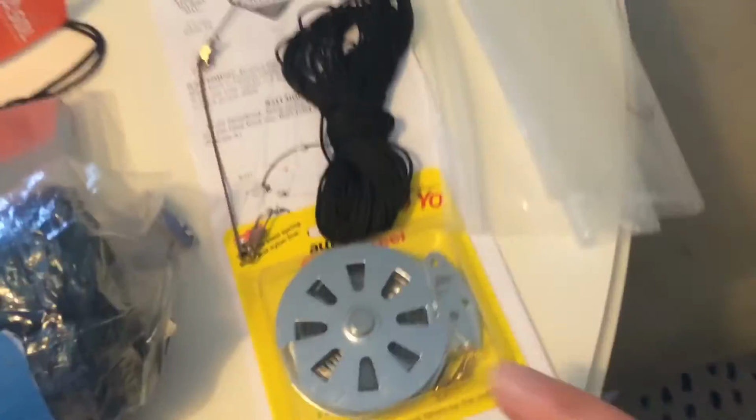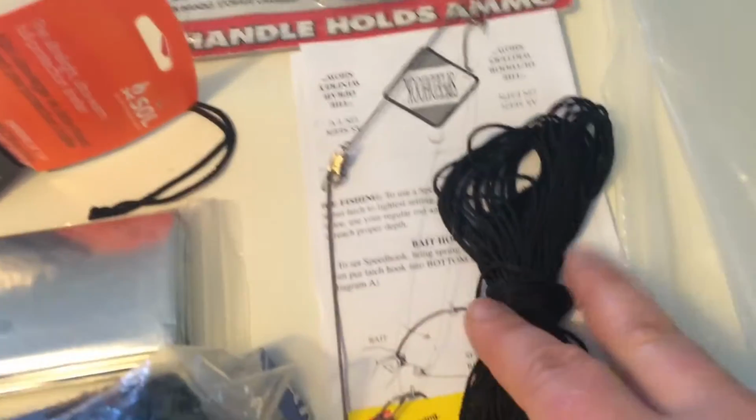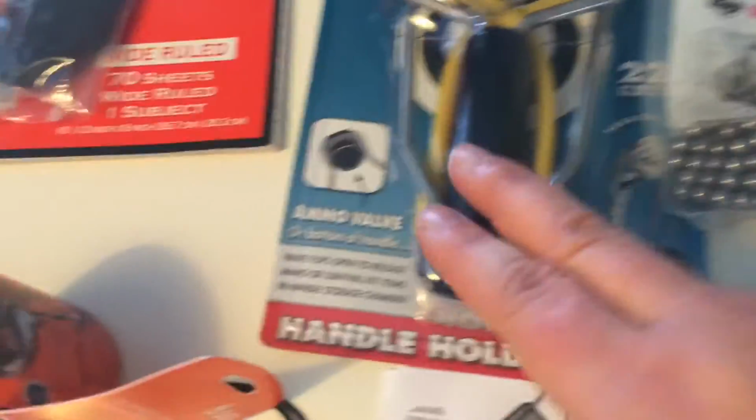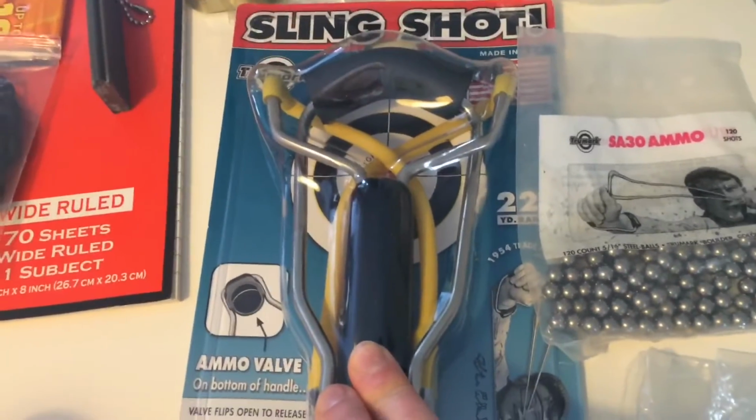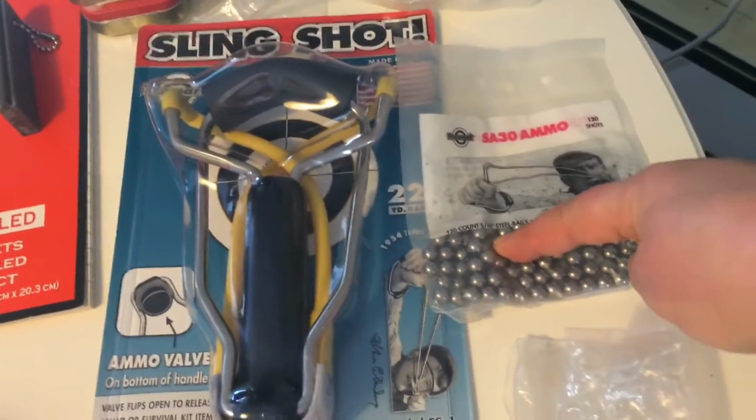Then I've got a little fishing kit here with a yo-yo reel, a speed hook, some bank line, an extra hook that goes with it. A slingshot, we got them for Christmas. We haven't tried this out yet. And some steel balls, better for the environment than lead.